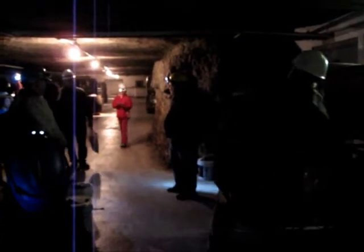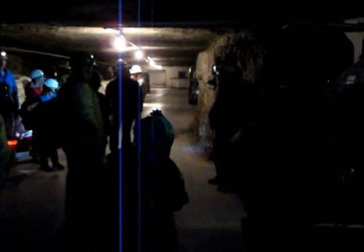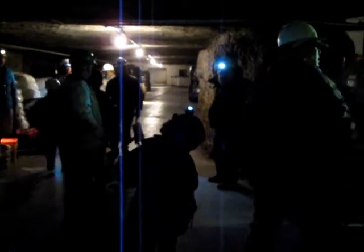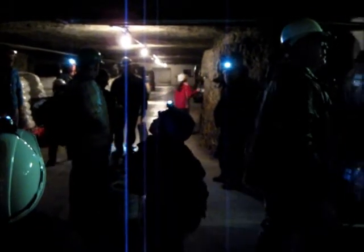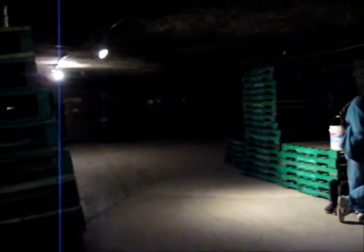Then the mining company went bankrupt. The Kraft family bought the property and turned it into a warehouse. They're using about 25 or 30% of the space as warehouse, and the rest of it is mine. We're going to be going around the corner and into a staging area where the concrete ends.